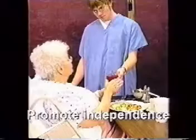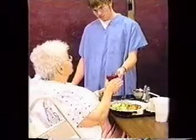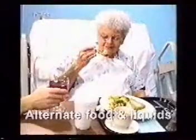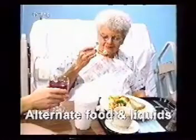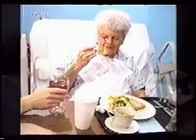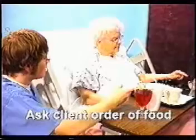You might need to cut their food up. Opening cartons can be difficult for many people. You need to alternate food and fluids. If you're feeding someone, give them a bite or two of food, then give them a sip of liquids. Ask the client in which order they would like to eat their food.